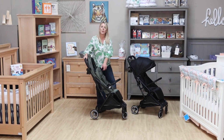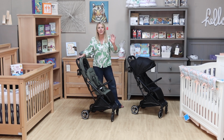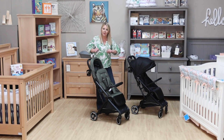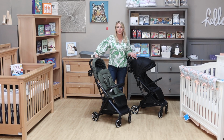There is a little white wall on the tire, which is great because if you're walking at dusk or in the evening and light shines onto it, it's a little bit reflective. So people are going to be able to see you if you're crossing the street, which we absolutely love. Now, additionally, it comes with the front bar included in the purchase price.